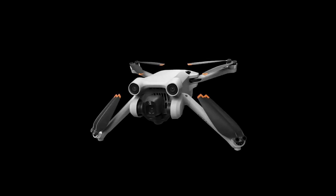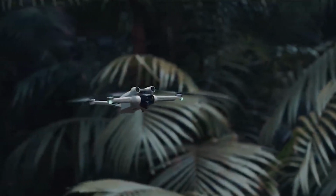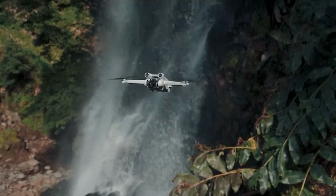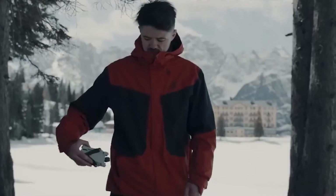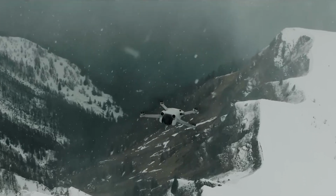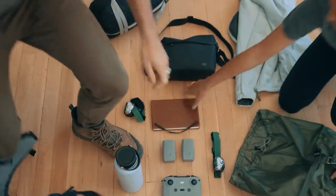The drone's tri-directional obstacle avoidance worked well during testing, and we particularly liked its ability to shoot in portrait without cropping. If you can stretch to the new DJI RC controller, that's the best backpack-friendly bundle for aerial photography and video, bar none. So, that wraps up our list of the best drones.